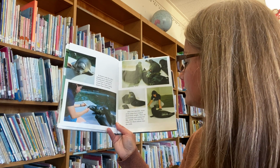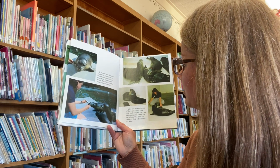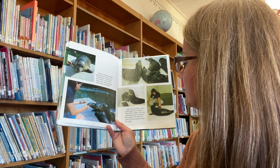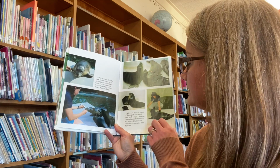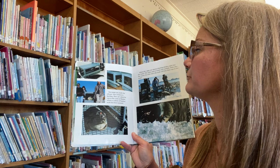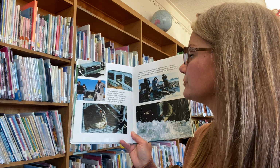After 2 months, most of the pups have tripled their birth weight. They are swimming and eating just like adults. The time has come for their release into the wild. Two pups are ready for release. One of them is Sterling.